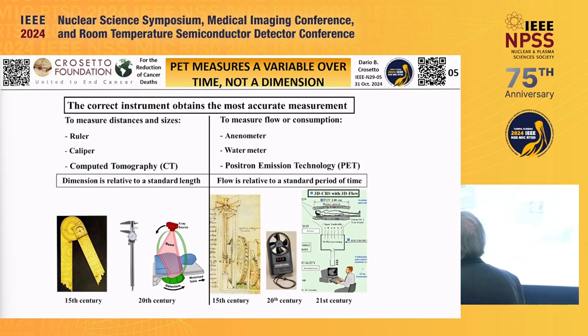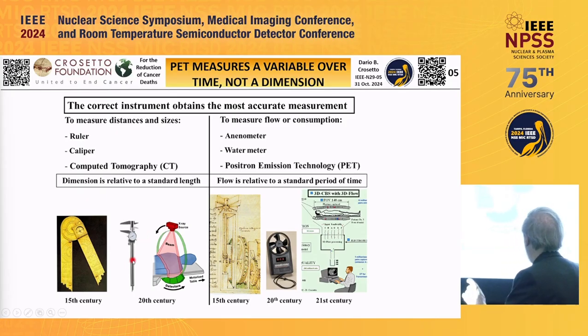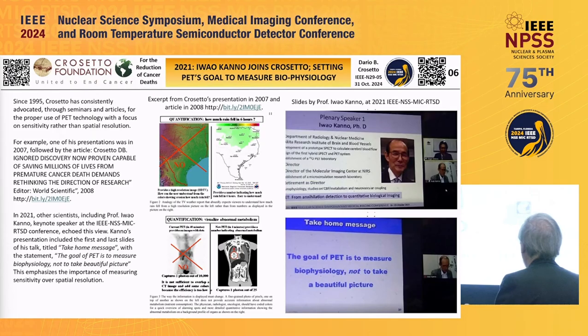So we need to use the correct instrument to obtain the most accurate measurement. We have the ruler that makes a caliber, and the CAT scan, that are measuring dimension. Okay? CAT scan is good to measure the dimension of the tumor, but in the 15th century, we have the wheel, the water wheel, the anemometer, and the PET. They are measuring a variable in time.